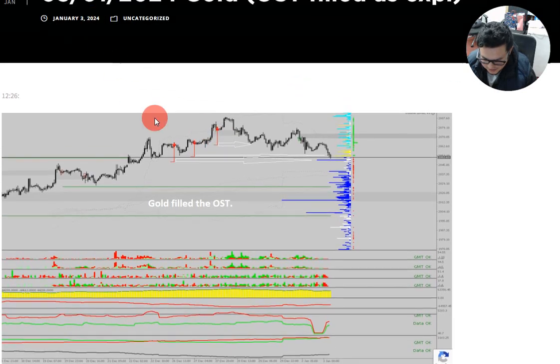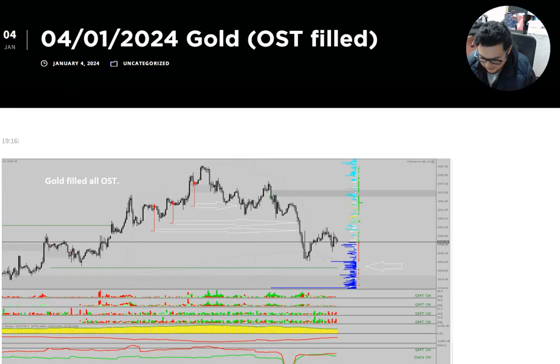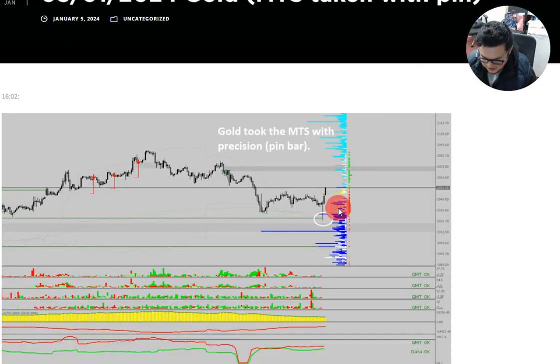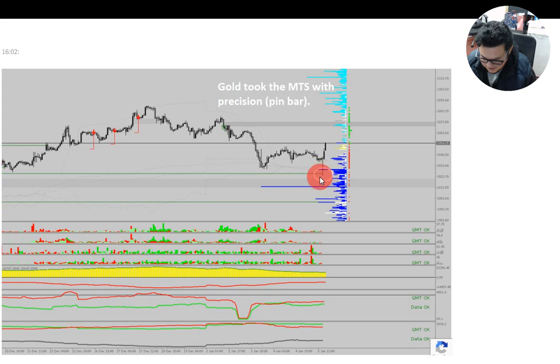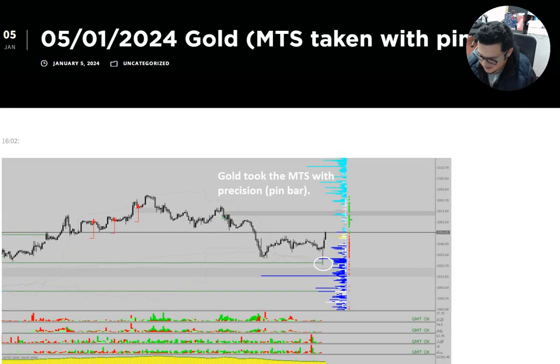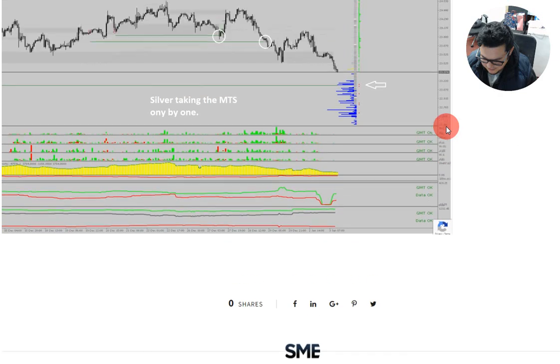Gold, already on the 3rd of Jan, filled 1 to 3 OSTs with this move. Very beautiful. Also moved towards the MTS like euro dollar. Took it today with a pin. Look at this precision, exactly to the target and back up. So all these moves are tradable. So I think you guys will have a nice start of the year and a nice trading week overall.